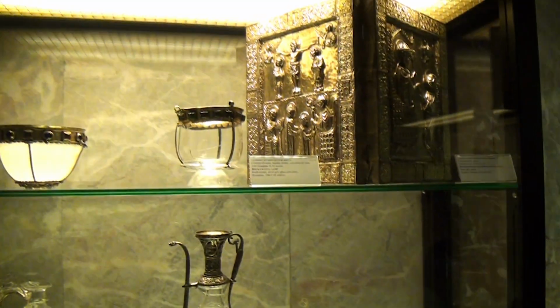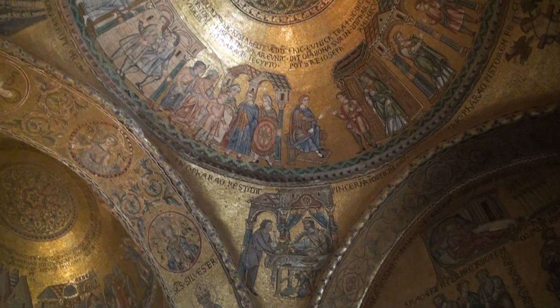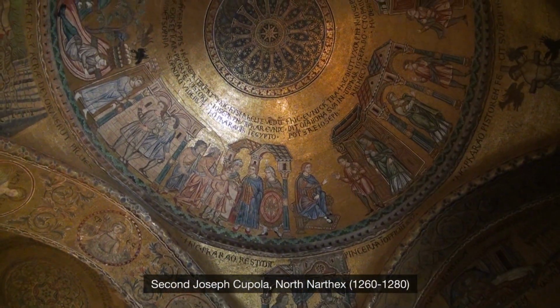The next wow moment is when you exit the church interior and walk past more mosaics in another porch area as you leave the basilica.